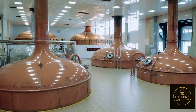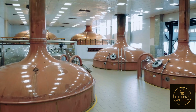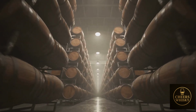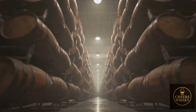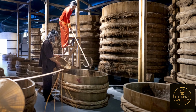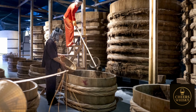The spirit that emerges from the stills is a far cry from the mature, complex whiskey that will eventually grace a glass. It is during maturation, the silent alchemy of time and oak, that the true character of single malt whiskey is revealed. The newly distilled spirit, known as new make, is filled into oak casks, typically those that have previously held bourbon or sherry.